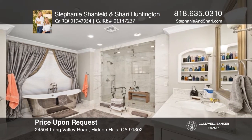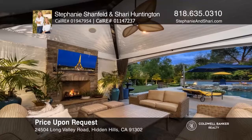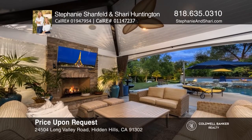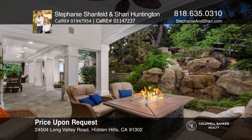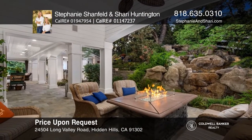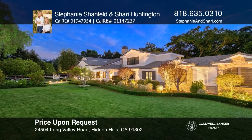Enjoy an extensive covered patio with a fireplace, two fire pits, water features, and a guest house with a living room, bedroom, bath, and bar. Take a look around your future home by contacting Stephanie and Sherry to schedule a tour.